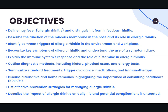Also explain the immune system's response and the role of histamine in allergic rhinitis, outline diagnostic methods, including history, physical exam, and allergy tests, and summarize standard treatments, trigger avoidance, medications, and immunotherapy. Discuss alternative and home remedies, highlighting the importance of consulting healthcare providers. List effective prevention strategies for managing allergic rhinitis, and describe the impact of allergic rhinitis on daily life and potential complications if untreated.